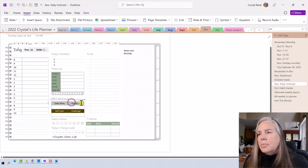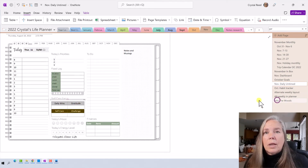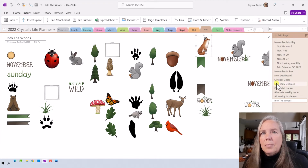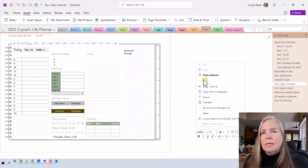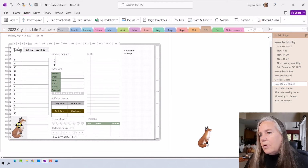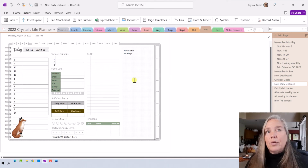And I also had some red, but I don't want to do too much red because I don't want it to look red and green. Okay, all right. Although I do like this fox, so we will copy him and we'll take him to our daily. I like him right down there at the bottom. It's like he's looking up at the food, you know. That's what a fox is always about, right?